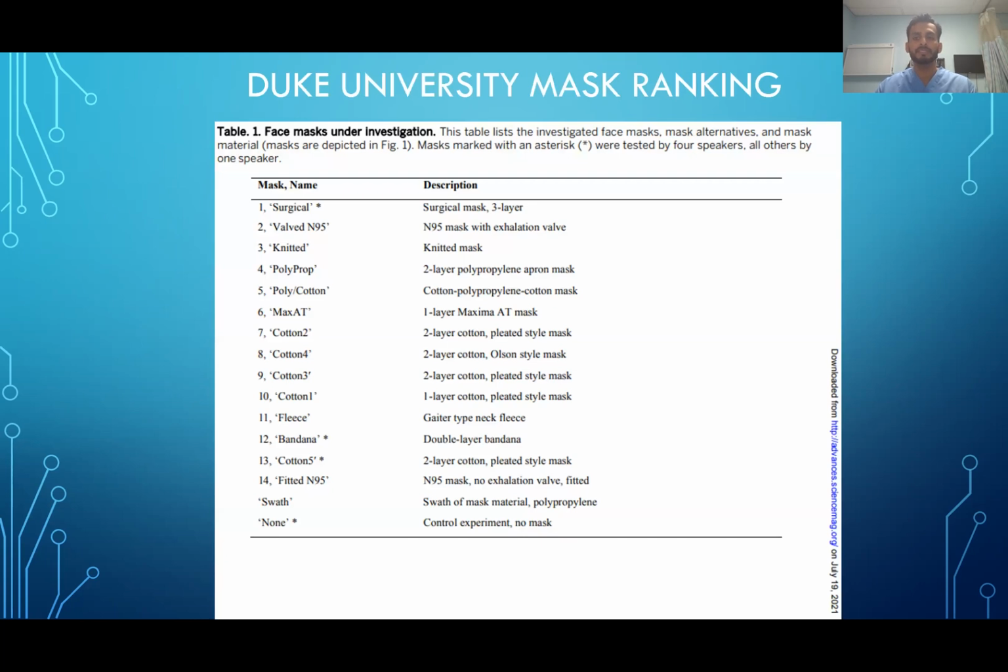Duke University conducted research where they tested 14 masks and ranked them from 1 to 14. Surgical masks with 3 layers were rated at the top, with valved N95 masks following below, and polypropylene 2-layer apron masks at number 4. As you can see, surgical masks are clear favorites in preventing viral transmission.